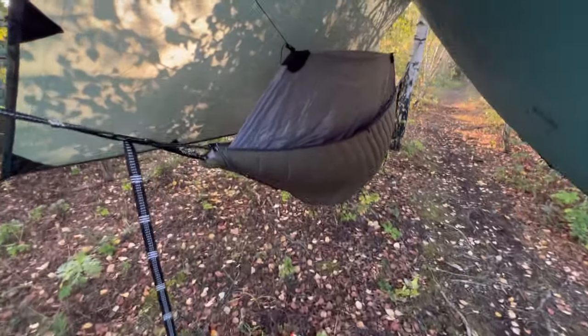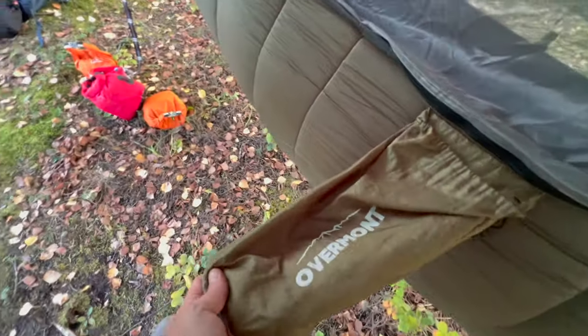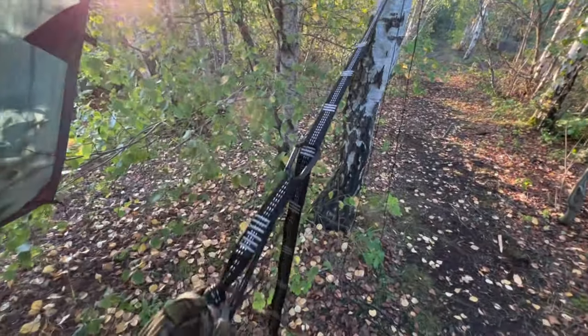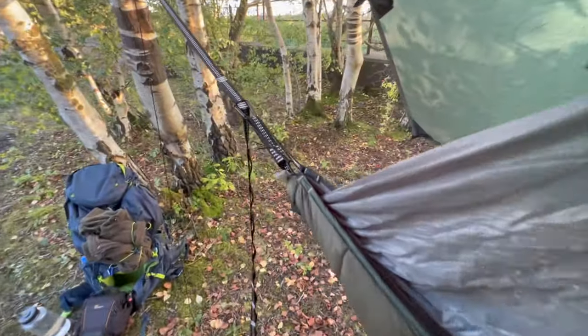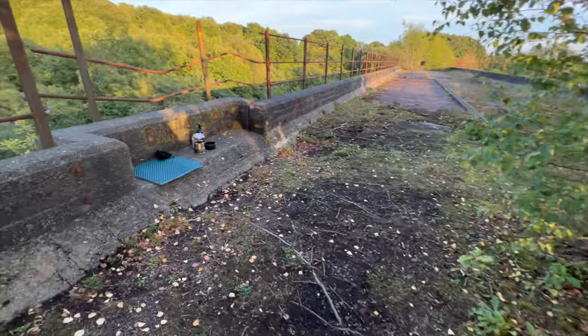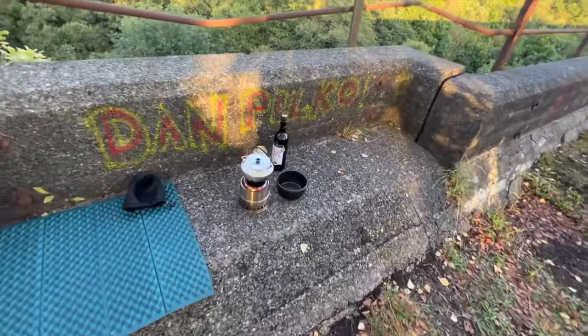You've seen that before. That's just a cheap underquilt off Amazon, and it's the Overmont hammock with bug net. You get everything with that. You get all the straps, carabiner to put it up. It was only about 30 quid, but it does for me, because I don't do a lot of hammock camping. And then over here, that's camp kitchen.